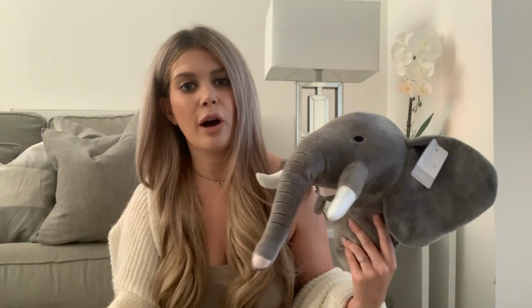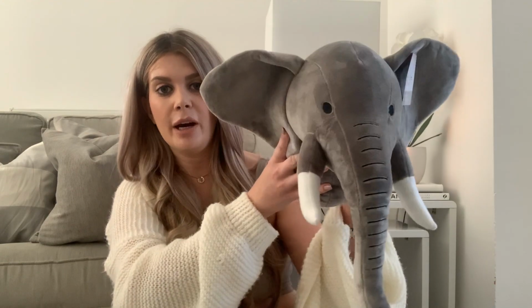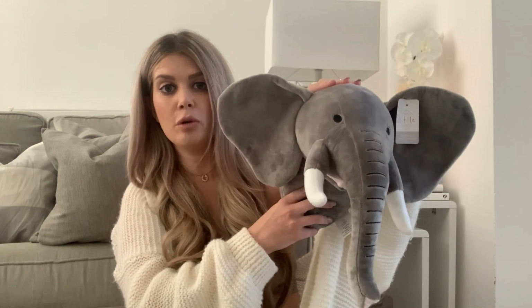He's always kind of had safari themed stuff. I'm really into it. So we are doing a safari themed playroom for him. So this will go absolutely perfectly to hang on the wall above the little IKEA storage unit that he's going to have in there to put his toys in. So yeah, this will look really nice on the wall above that.